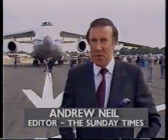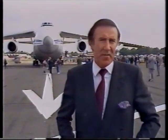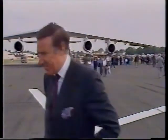Farnborough Air Show is an international shop window for some of the world's most sophisticated aerospace technology. Buyers and enthusiasts from around the world come here every other year to see the latest in aviation. But it's not only the aircraft which are breaking technical barriers.